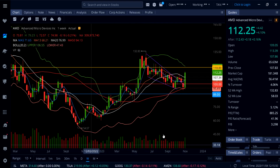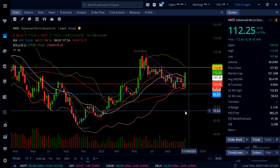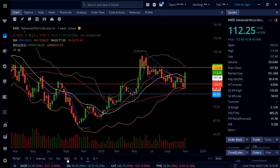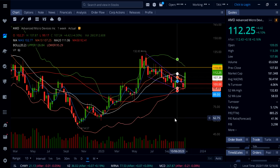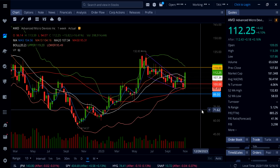I don't know what happens here on AMD. Every time I click daily, this thing will just disappear right here. I would not see it anymore. But hourly, 30-minute works, and that is why I was putting out AMD on TradingView, or in some cases even on Yahoo. So AMD here, guys, this is a crazy, crazy move on AMD.